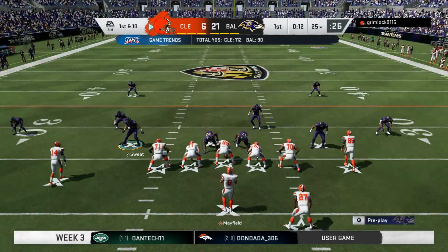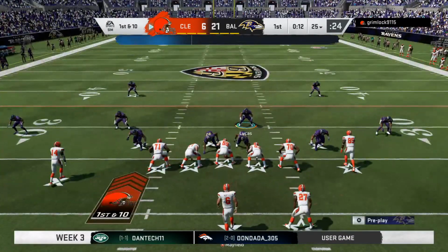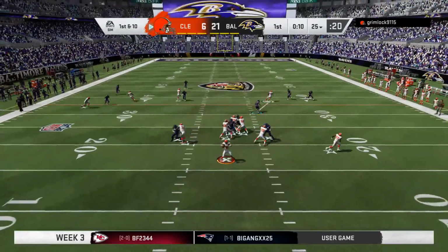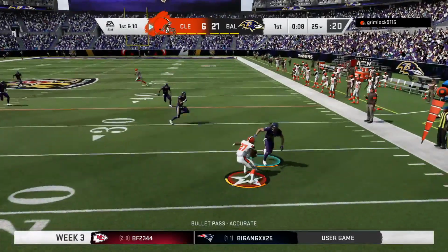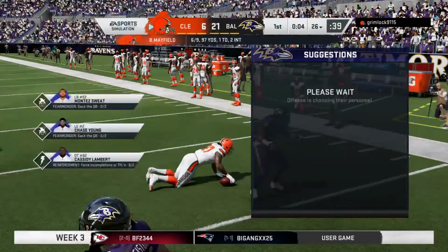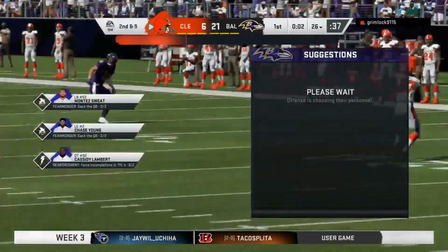The Browns drive about to get started. A first down throw for Mayfield gets this to Kareem Hunt, his running back. And not much to speak of. Call it a 1-yard gain up to the 26.